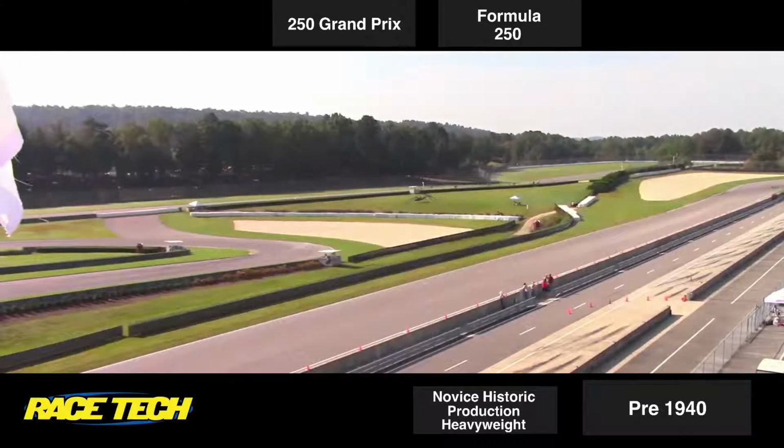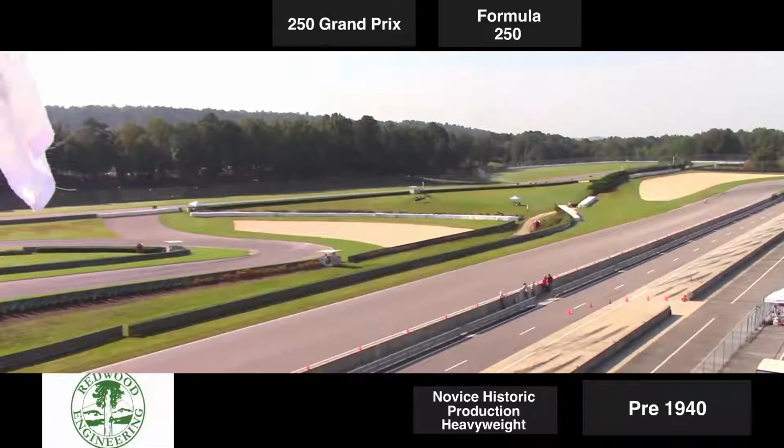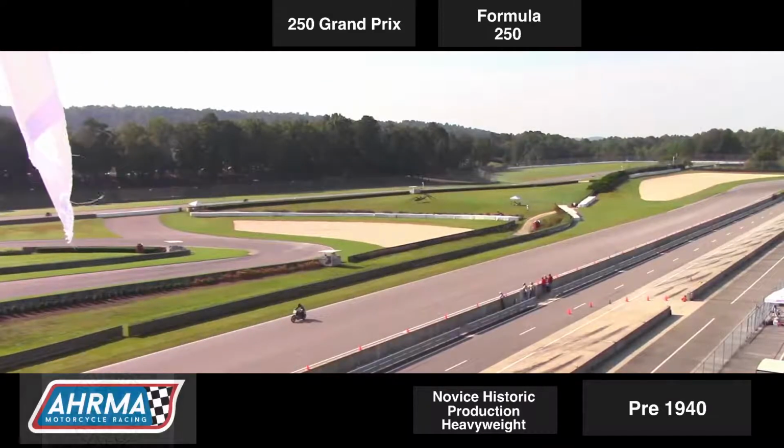Attention in the paddock. First call for race number 4, Battle of the Twins 1 and Sound of Singles 1. Again, first call for race number 4, Battle of the Twins 1 and Sound of Singles 1.